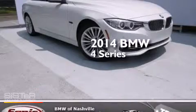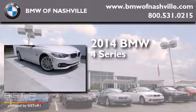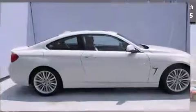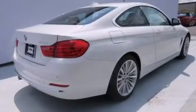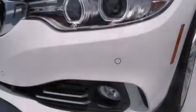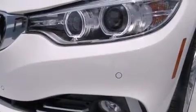This is a brand new 2014 BMW 4 Series. Its top features and packages include the premium package, the driver assistance package, a navigation system, a power moonroof, heated seats, luxury line trim, and high intensity discharge headlights.